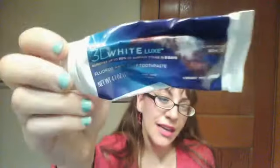So, blah. Next is a 3D White Luxe toothpaste from Crest. I used it all up. I squeezed everything out. I love the whitening toothpaste, and I do include it as a beauty product because even though it's toothpaste, I buy this specifically for the whitening part. And yes, I want stuff that prevents gingivitis and cavities and cleans my teeth and blah blah blah. Good for the enamel. However, I also want stuff that makes my teeth nice and white because I'm very, very self-conscious about my teeth.